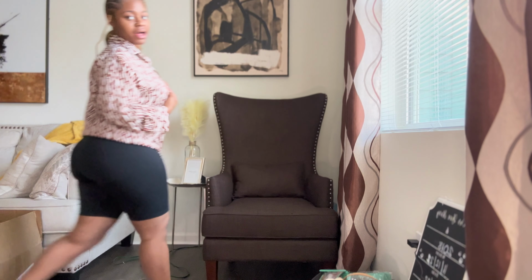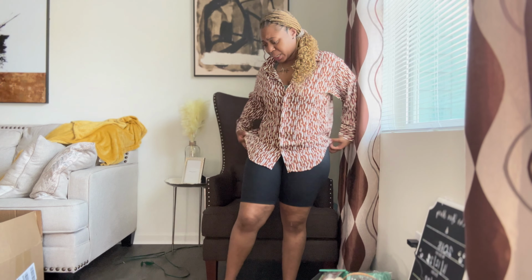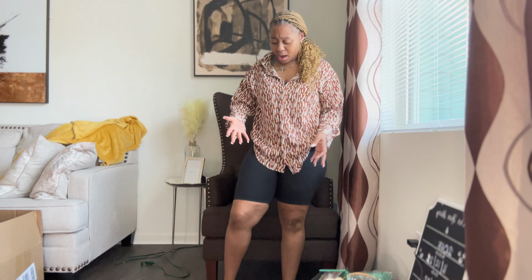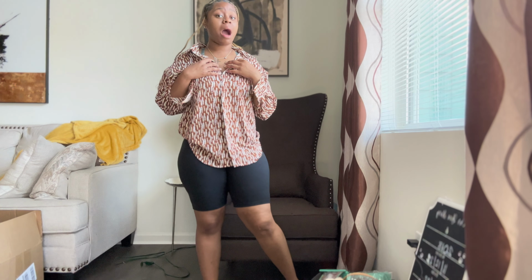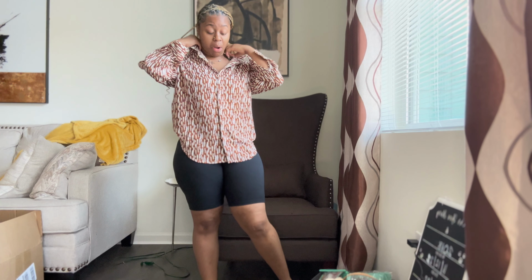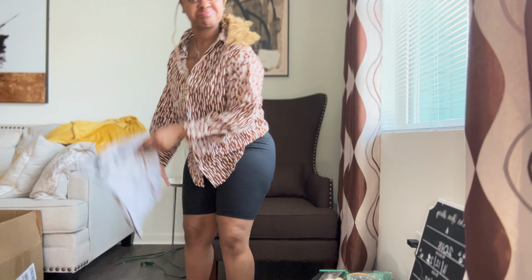All right, so next I have this cute button down that you can wear with some church outfits or interview or something. It's nothing major. I like it. I'm gonna give it a 10 out of 10. Why? Because I'm a button down type of girl. I'll throw on a button down with some really cute pants with a fedora hat or something, and we in there. Let's grab the next one. Be back.